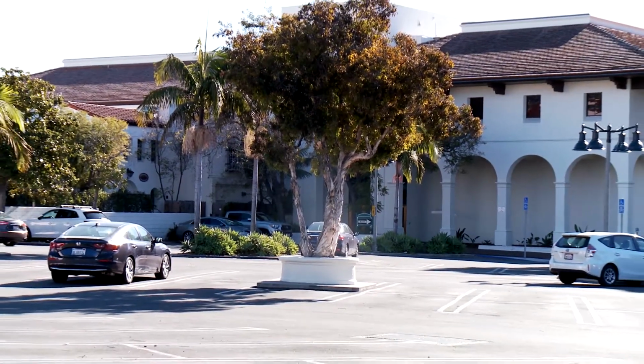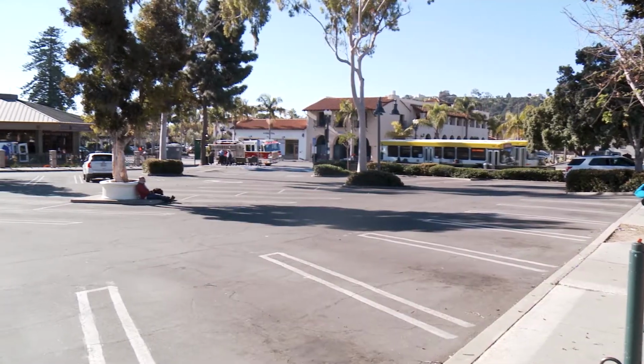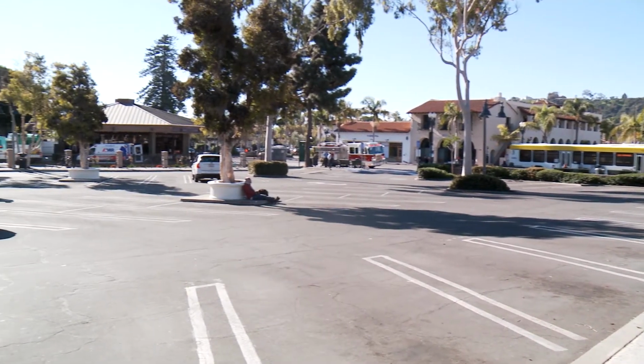We need to focus the sort of higher density housing opportunities in our downtown area. There are a lot of underutilized, underdeveloped sites. There are city-owned parking lots that are just single level on the ground parking lots that could easily be developed with housing and also obviously provide parking that's needed.